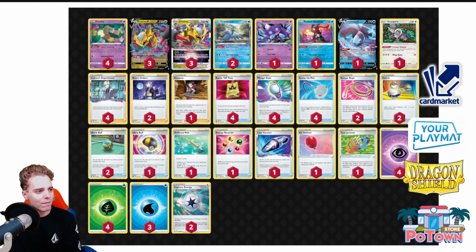And also something that I found very awkward is that this list is not running any stadiums. Instead, they just run 1 copy of the Lost Vacuum, but it works out for them. They are actually playing 4 Scoop Up Net, 2 Switches, an Air Balloon, and 2 Escape Rope.